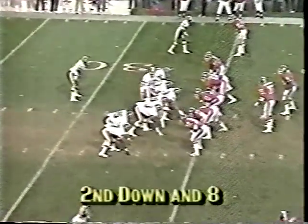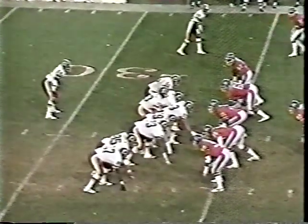Kelvin Bryant back in the game. Monk is wide right. Sanders wide left. 2nd and 8. Two tight ends lined up side by side. They come in that direction to Bryant. Bryant spins down to about the 21. Cregan on the stop. Gain of 3.